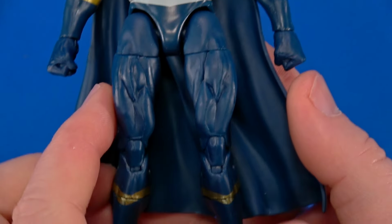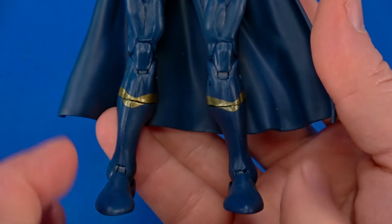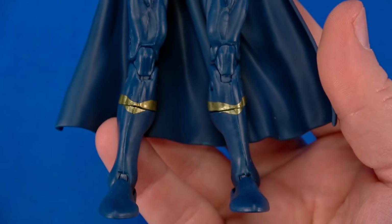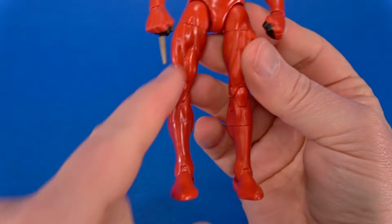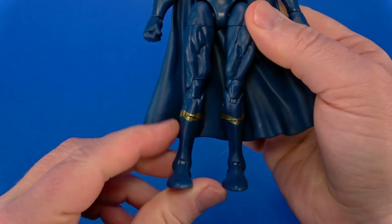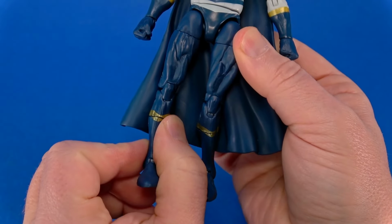Also, I don't know if it was the package, but the legs come down and then widen. Each leg goes out at the knee instead of going straight up and down. Going back to Scarlet Spider, though, his turned in, so maybe the knees have always been a problem on this body. But I'm going to attempt to heat those up, see if I can get those to stay in position.